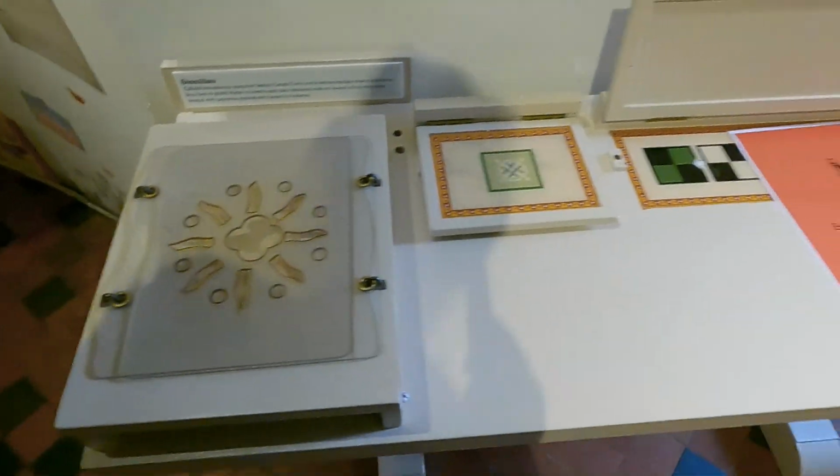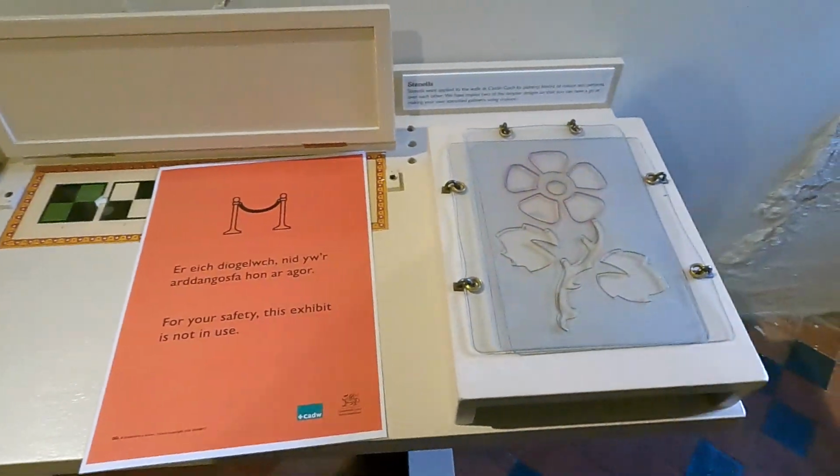Oh, stencils. I'm being impatient. I'm rushing ahead, just looking at the things that have caught my eye rather than reading it in order. Going this way. That was another sort of interpretation chamber, if you know what I mean. Going up another spiral staircase now.